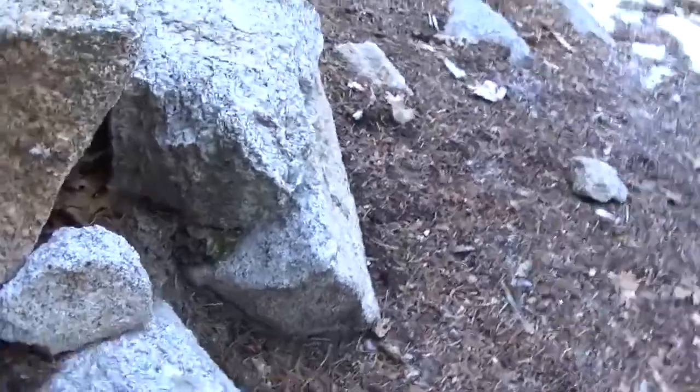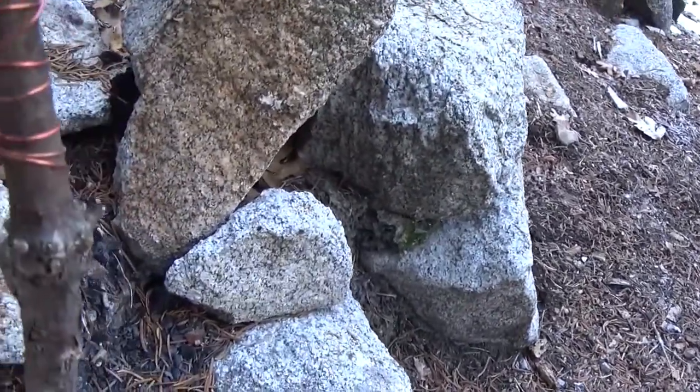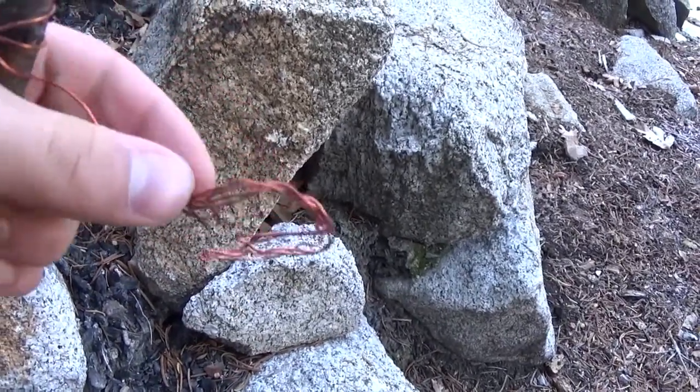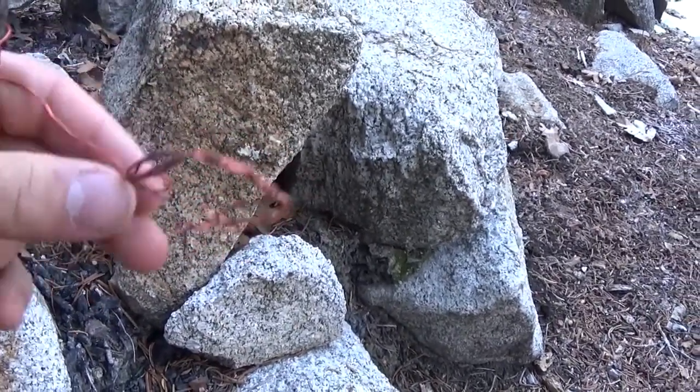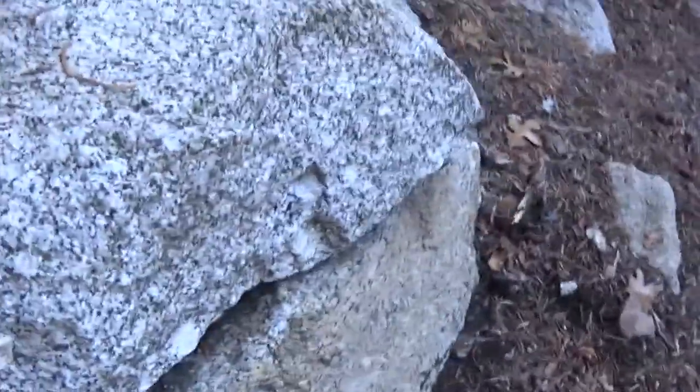Let's see. Oh, this is still here. We had two of these. I don't know where the other one went. We just used this copper wire, and we used it to cook stuff on it. That's still here, if I want to come back and use it. There's also a little cardboard. It has warped a little bit, but I'm not sure what that was from.